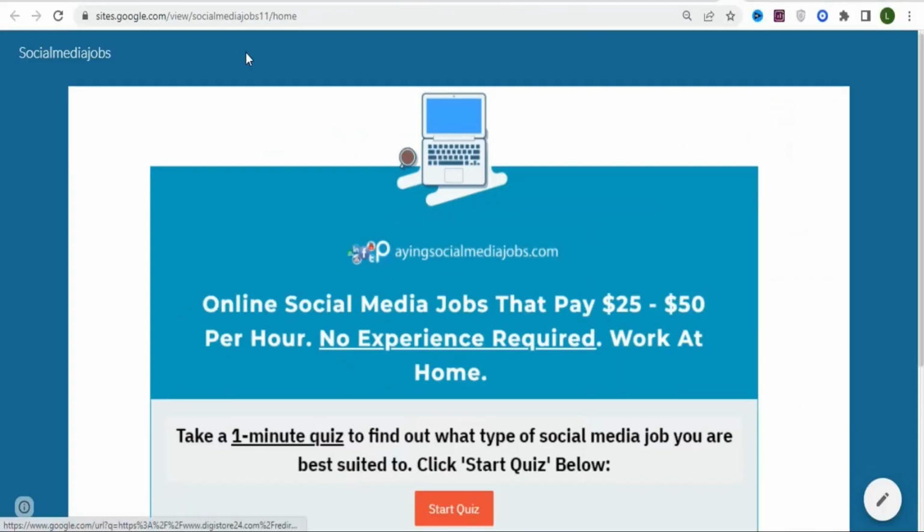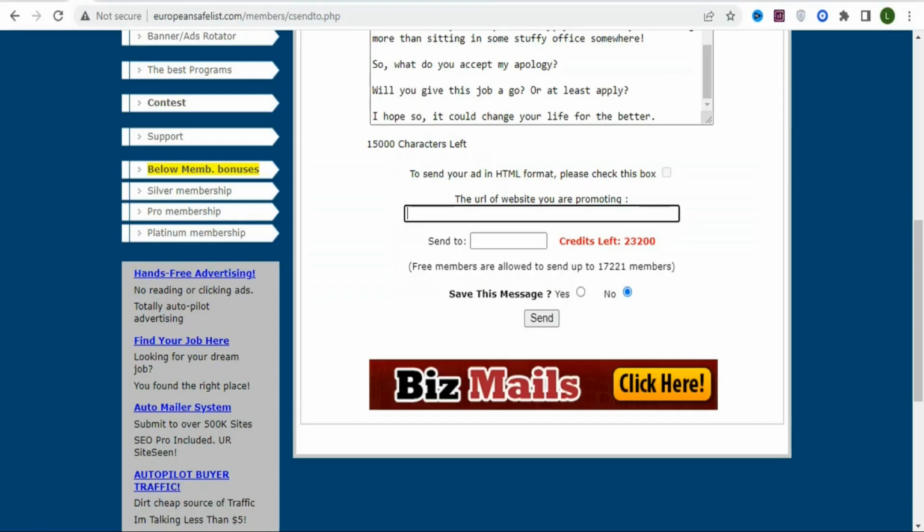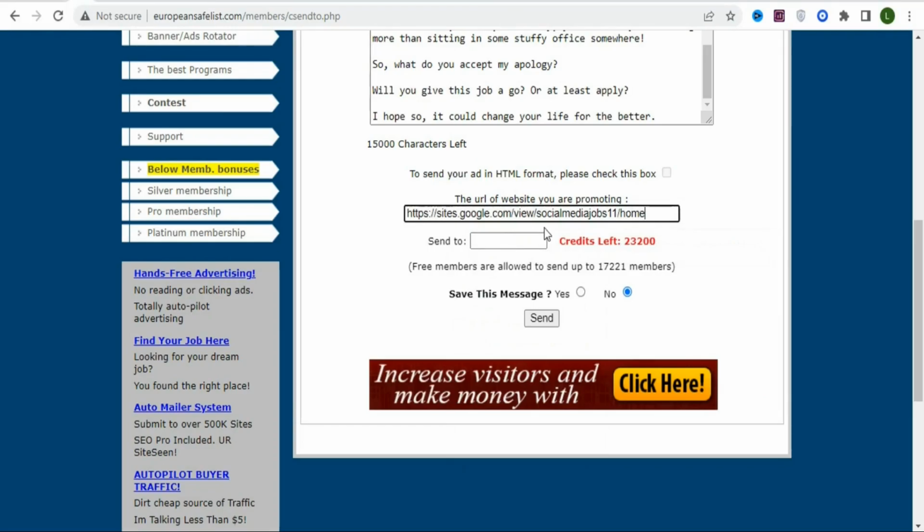The next thing is that we are going to copy the URL of our website. As you can see, just highlight and copy the URL of our site, the website that we created. Now the next thing is that you are going to bring it back to European list, and here you are going to paste the URL. Once you paste your URL, you are going to allocate credits. You are going to allocate as many credits as you want. Here I'm just going to allocate 10,000 because I have a lot of credit.